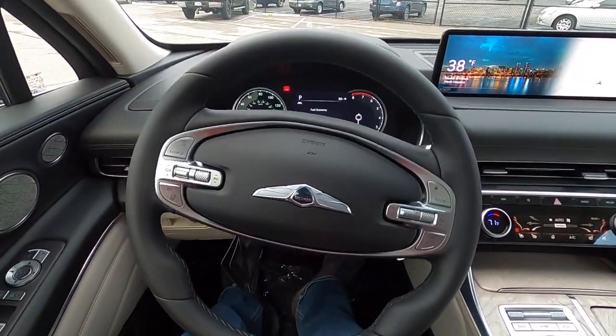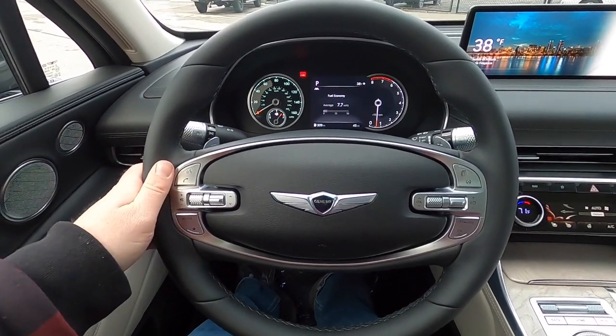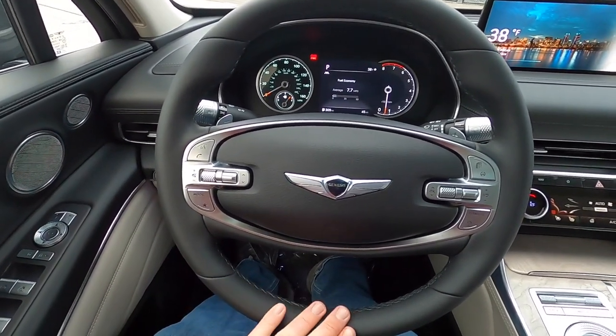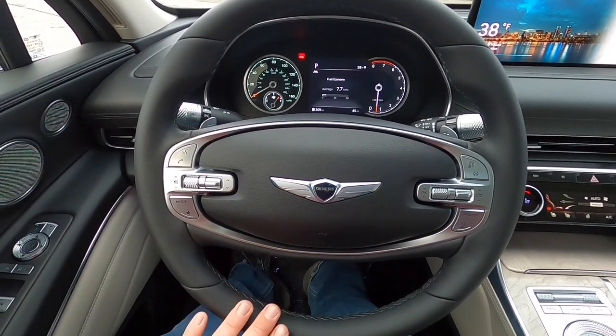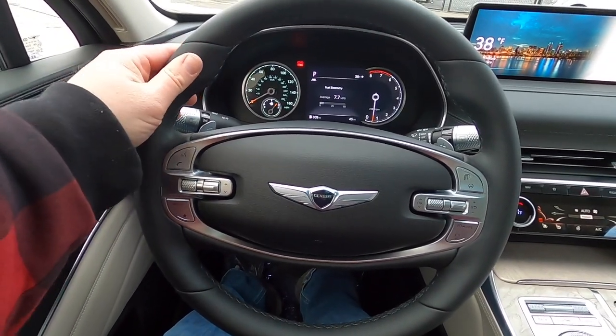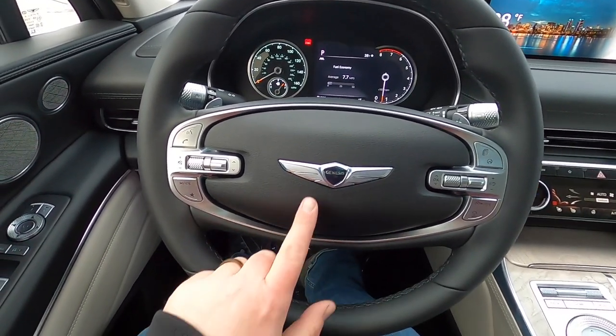All right, we're going to pan through the interior. We're going to show more details. As you can see, nice, fluidic, easy to use, electrically assisted power steering. Very interesting two-spoke design, very reminiscent of cars of the 1970s. Has really nice thick leather padding on here. Really nice attention to detail with a satin aluminum trim.